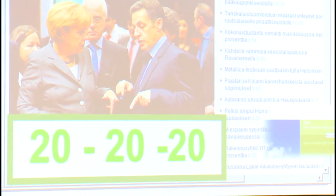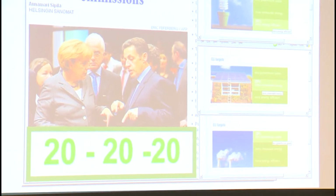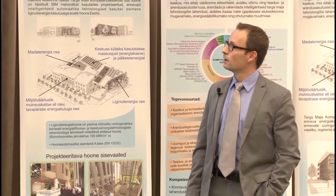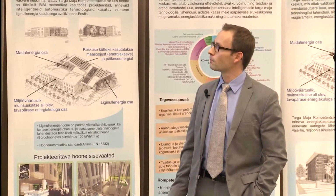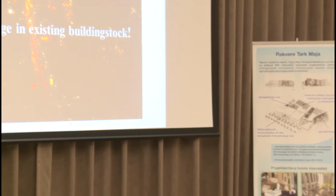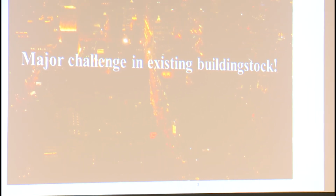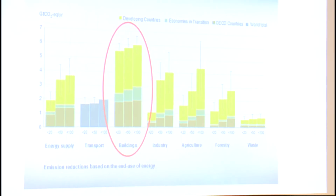First of all, some motivation. Why are we doing this? As we know, EU countries committed strongly to cut CO2 emissions. Buildings have a key role in climate change combat. Buildings use about 40% of energy and are the biggest source of greenhouse gases. The major challenge is in the existing building stock, as the building stock renewal rate is only a little bit over 1% per year. But also the biggest potential is in the buildings.